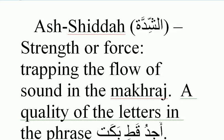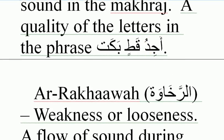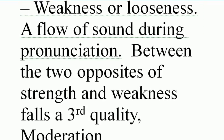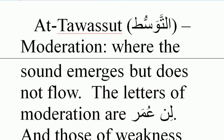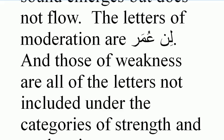Ash-shiddah, strength or force, trapping the flow of sound in the makharaj, a quality of the letters in the phrase أجد قط بكت. Al-rakhawa, weakness or looseness, a flow of sound during pronunciation. Between the two opposites of strength and weakness falls a third quality, moderation, at-tawassut, where the sound emerges but does not flow. The letters of moderation are lam, noon, ayn, mim, ra, and those of weakness are all of the letters not included under the categories of strength and moderation.